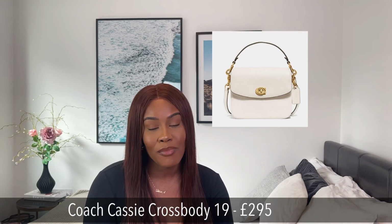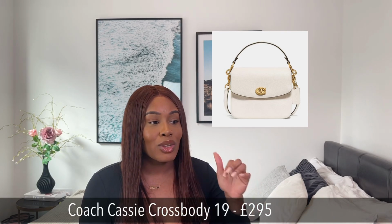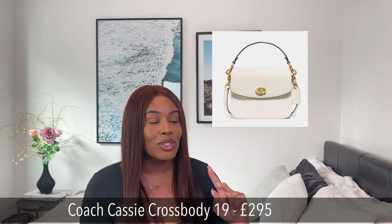So the last bag on my list is the Cassie crossbody bag from Coach. It's the Cassie crossbody 19, and this retails for £295. Now, I love this bag. It's everything I love in a bag. It's a crossbody, it's a top handle, it's got a turn lock, size is decent, it can carry a lot of things, it's casual, but you can dress it up.